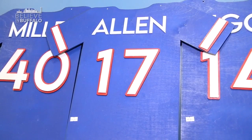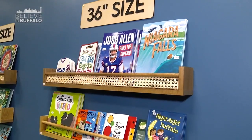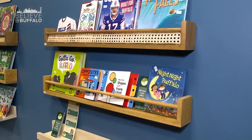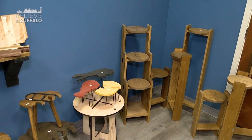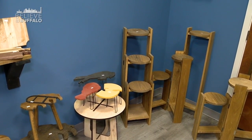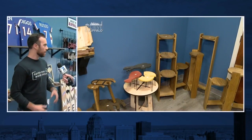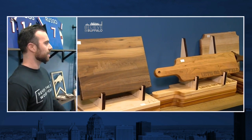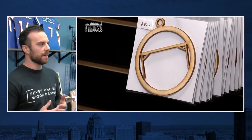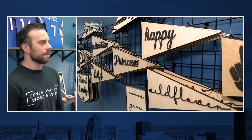Really cool space down here, hundreds of items, so many Buffalo-themed things. It's so much fun. You mentioned you're here in the heart of the theater district, right across the street from Shea's. What made you decide to bring this retail space here? Well, Buffalo has been experiencing quite the renaissance, the revitalization, and in looking for a place to plant our flag, what better place than Main Street, right across from one of the most picturesque scenes in downtown Buffalo? And really the hope was that by coming down here and establishing the business, we would be an inspiration or just encourage other businesses to do the same.